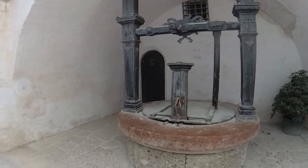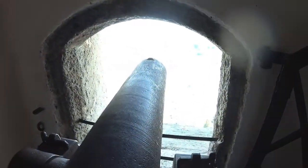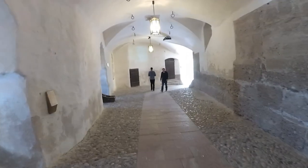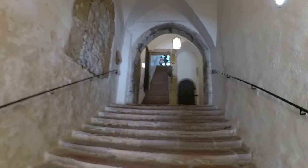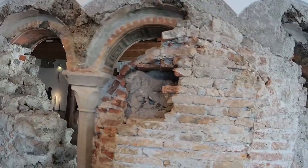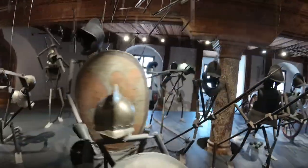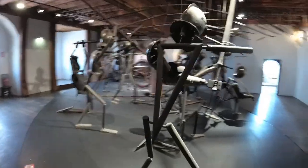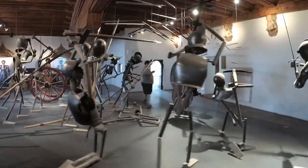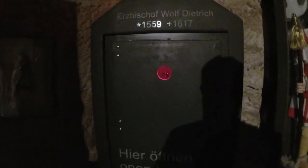And as you explore the fortress inside and out, you'll feel like you step back in time. Check out the display of the ancient armor. Archbishop Wolf Dietrich was imprisoned in this fortress and died here in 1617. Inside the castle, what's behind the door? Don't open it.